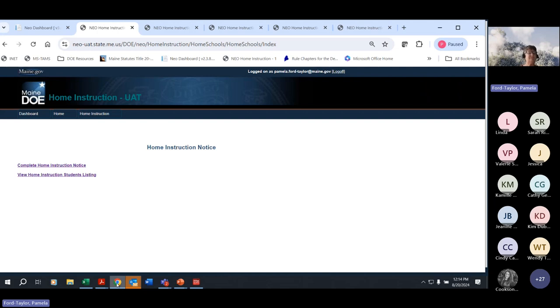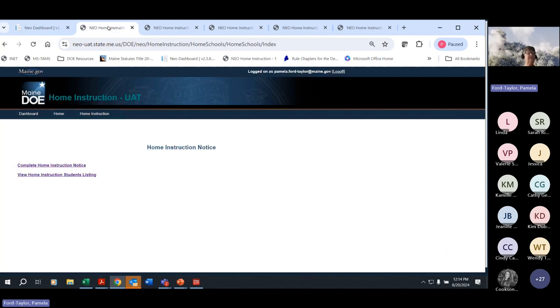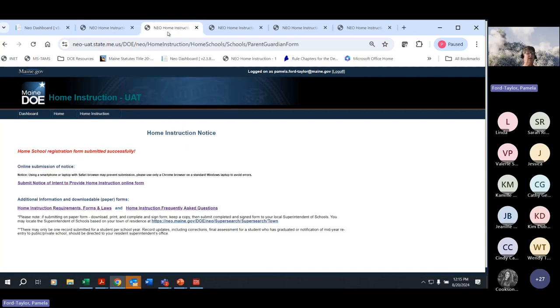Okay, moving on. Let me make sure that I'm logged in. I am logged in. Okay. So this is a test database, so nobody has to worry that there's any information out there for your own SAU. Here's the home instruction notice screen that you always see as the SAU. So you can complete a home instruction notice from scratch here, or you can view the home instruction student listing. Here is the one for parents that SAUs are not allowed to use.